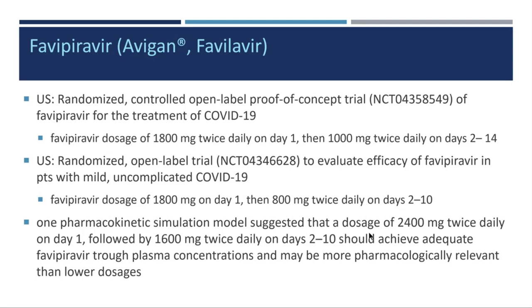Regarding the dosage, I've mentioned some of the dosages here, but one pharmacokinetic simulation model suggested that a dose of 2,400 milligrams twice daily on day 1, followed by 1,600 milligrams twice daily on days 2 to 10, should achieve adequate Favipiravir trough plasma concentrations. So you really need to use a high dose of this antiviral before it exerts some kind of effect on COVID-19. But again, you have to balance it with the risks of the toxicities that go with the higher dose.